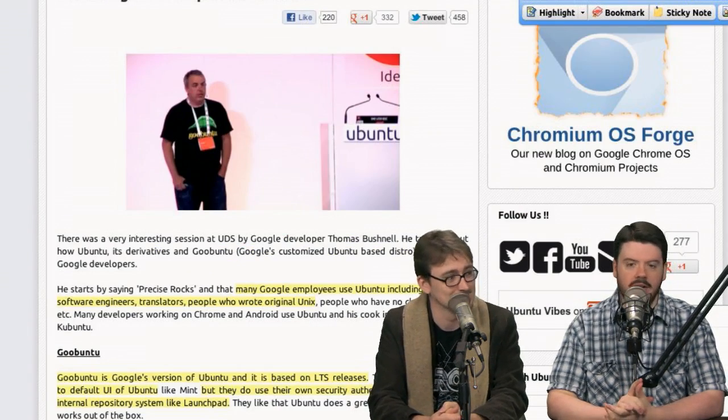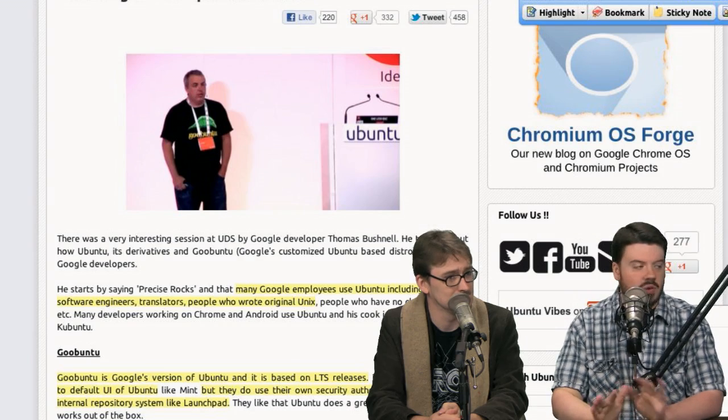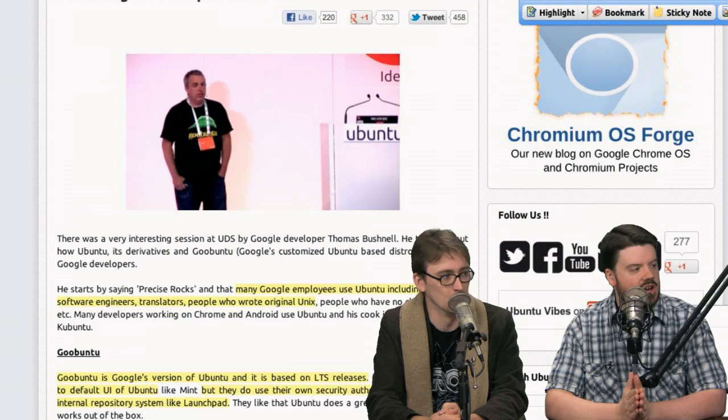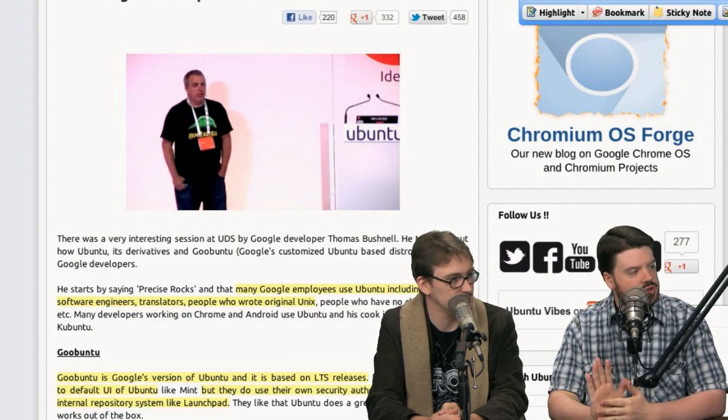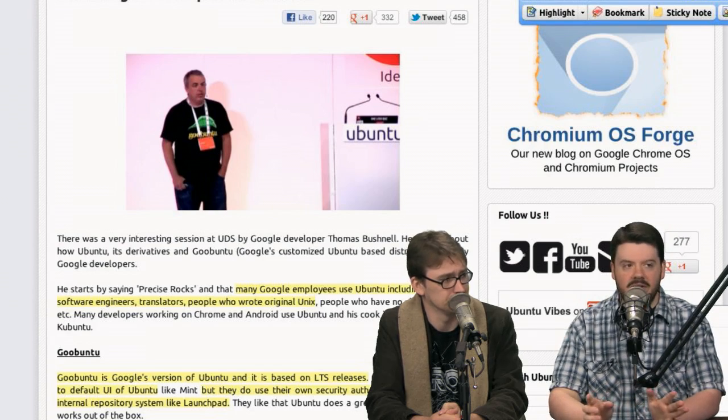Well, what the heck? While we're talking about Google, let's talk about something that's a little lighter on the Linux side. Ubuntu just got done with their Ubuntu Developer Conference. And this week I'm going to try to say Ubuntu a bunch of different ways just to screw with everybody. There was a presentation there by a Google developer, Thomas Bushell. He talked about how Ubuntu and its derivatives are used at Google. So I thought we'd cover that because it's kind of interesting.